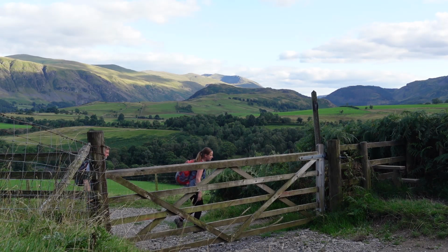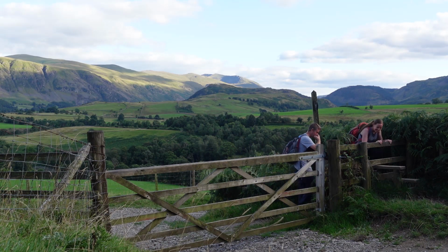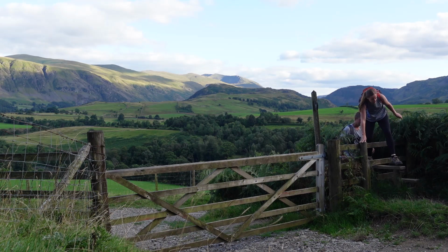Skiddaw, 4 miles. We're not going there. We've definitely missed the sunset from the top of Skiddaw.